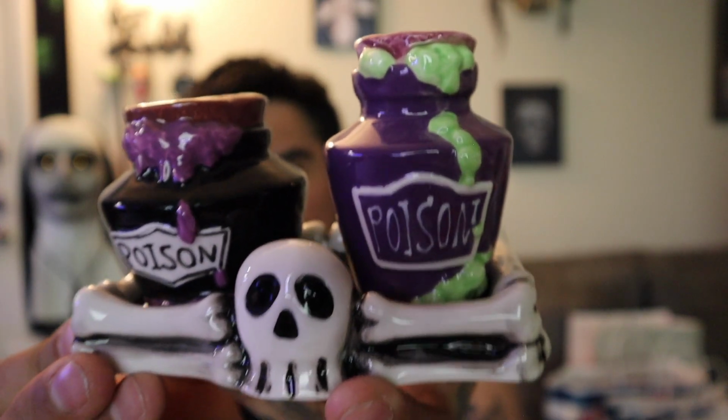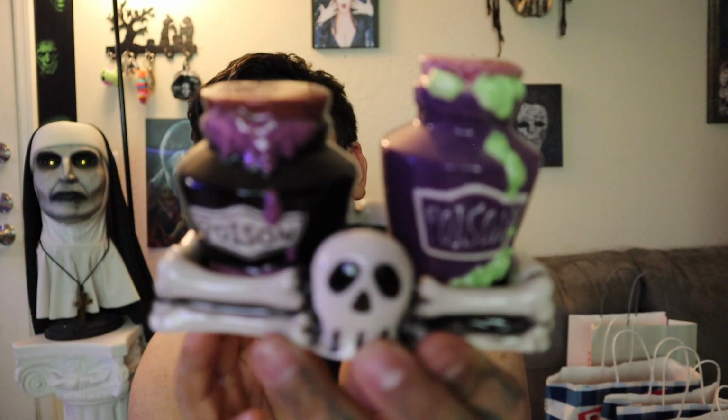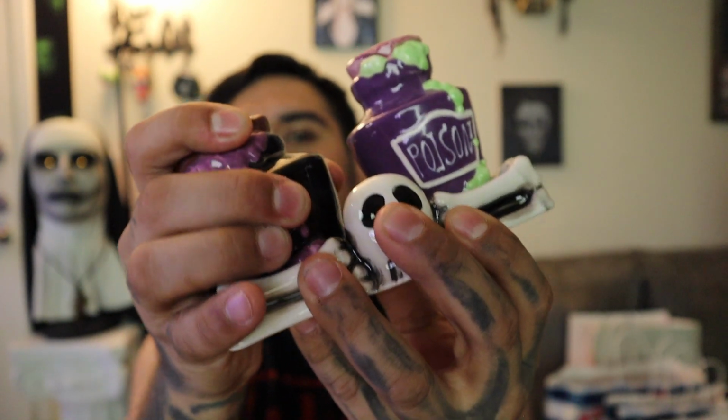Are you freaking kidding me? Potion bottle. I love it. They're the cutest little things. And yes, they come off. They're just stuck with this glue stuff.